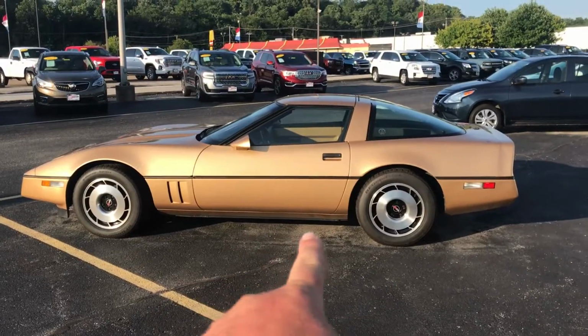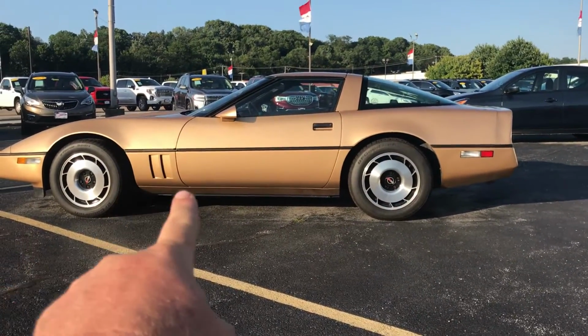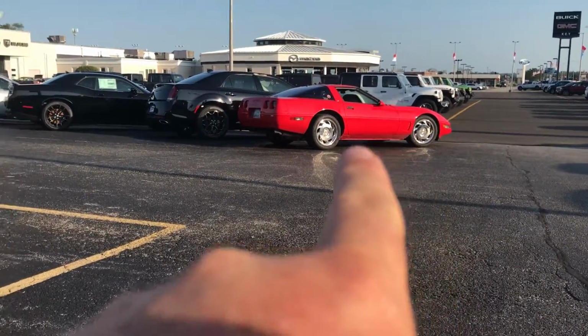Curious on the bottom here, that strip there is black underneath. On mine, you can see it plain as day. It's not.